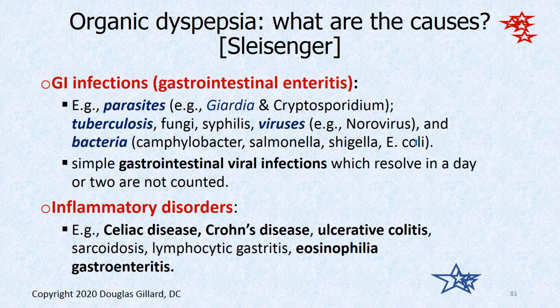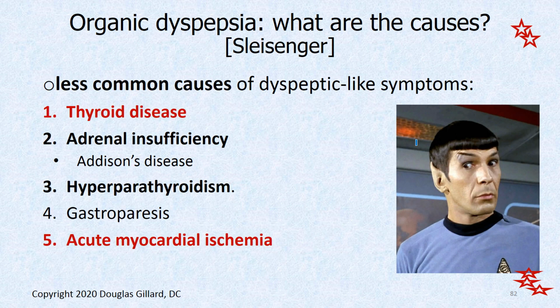Inflammatory disorders: celiac disease, Crohn's disease, ulcerative colitis, eosinophilic gastroenteritis, lymphocytic, sarcoidosis, there's tons of inflammatory diseases that can cause stomach upset. These are less common ones. I usually don't hit these, or maybe, but I guess I have hit these. There's so many causes of stomach pain.